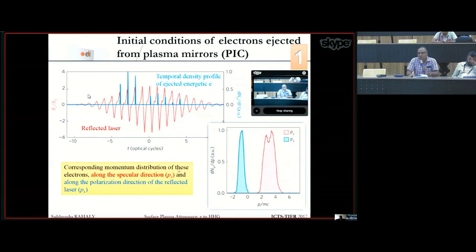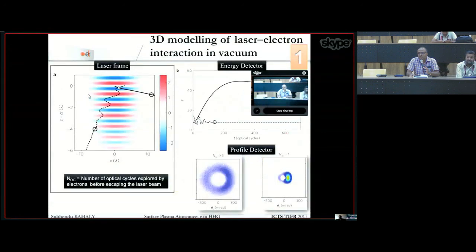Now, the corresponding momentum distribution of these electrons along the specular direction. The red one is basically those electrons which are along the specular direction, and the blue one is basically along the polarization direction of the reflected laser. So there are two populations. One is along the polarization direction, another is along the specular direction. And now if we go to the next slide, those electrons are the injected electrons. Among those electrons, because some are along the polarization direction as well, there is a population of electrons which statistically can cross multiple cycles or a few cycles.